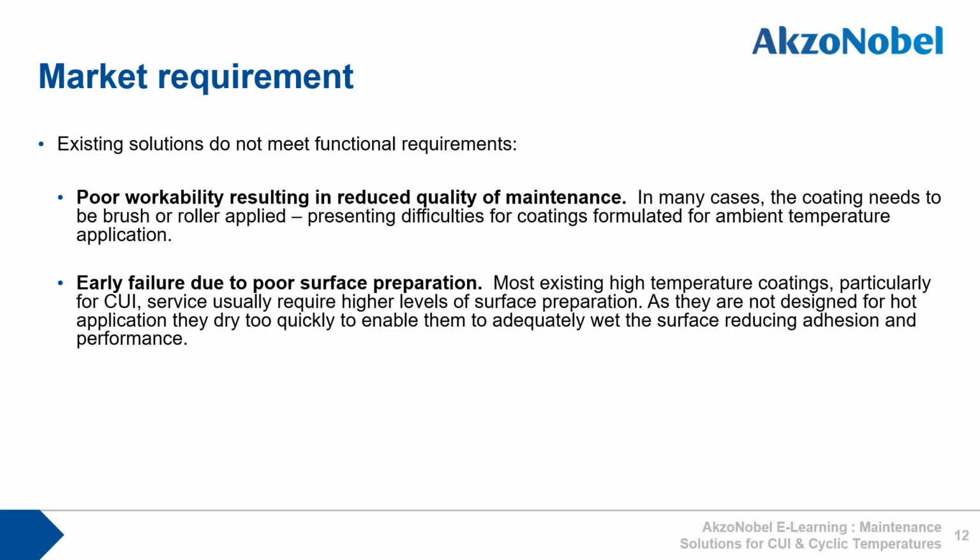When it comes to hot application, many of the existing solutions do not meet functional requirements. Some coatings have poor workability, resulting in reduced application quality. In many cases, the coating needs to be brush or roller applied, and this presents difficulties for coatings formulated for ambient temperature application.